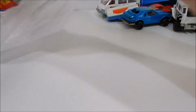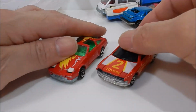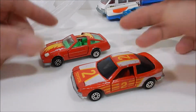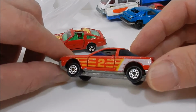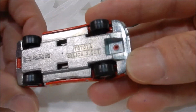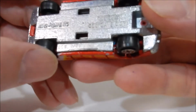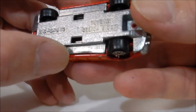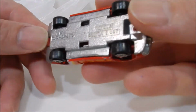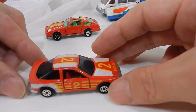Okay, up next are two of my favorite cars. Very strange, but I found them. I don't know if these are newer versions or older versions, but I couldn't leave them behind. I just thought they were too cool. This is a very strange one, but this is a Toyota Celica 2.0 GT. Now, it's very hard to see. Again, it's a Majorette. It's very hard to make out, but I believe it says ECH 158 scale. And it also says number 249 is my guess. Again, it's very small writing down at the bottom. But again, Toyota Celica, very, very strange.